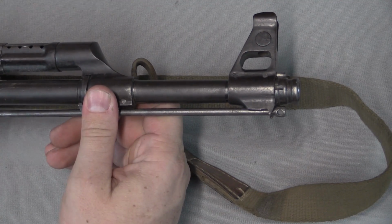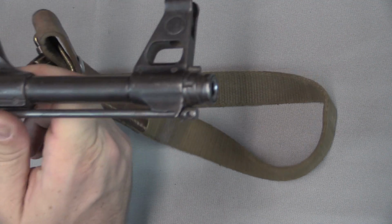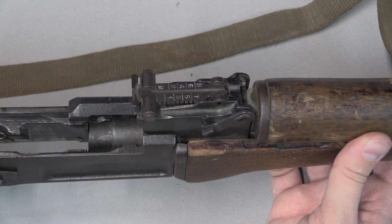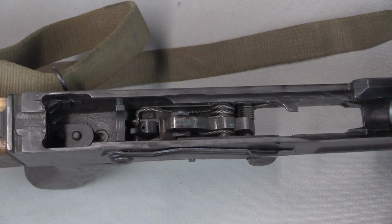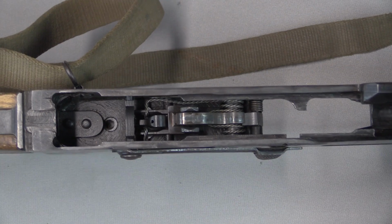Got our cleaning rod there, which is actually not quite as far in as it should be. And then just a standard muzzle nut on the end of the barrel. These are chrome-lined barrels, which is kind of nice. Rear sight markings there are in typical numerals that we're familiar with, as is the serial number. So like the Japanese, the Koreans would use Korean script for some markings, and they would use Western type numbers for others, usually.